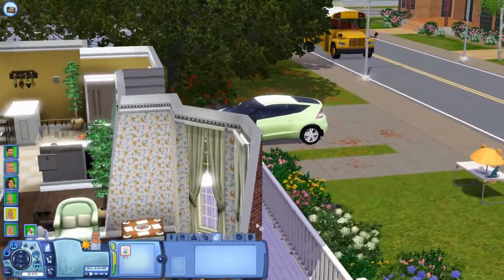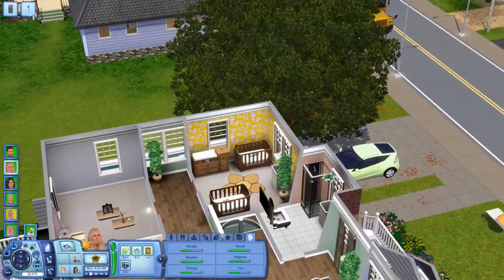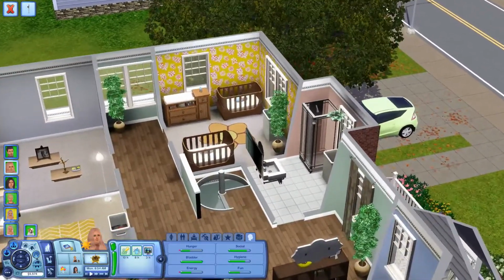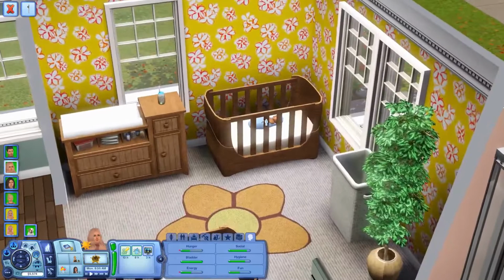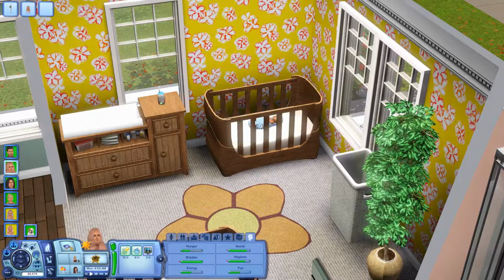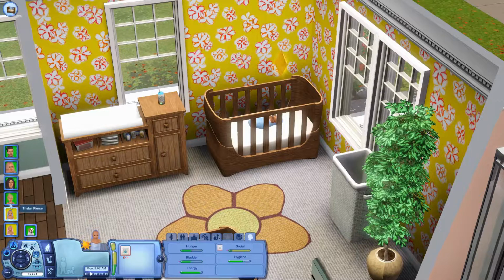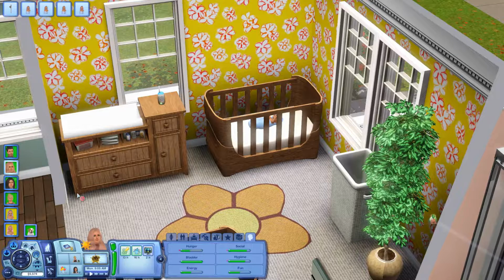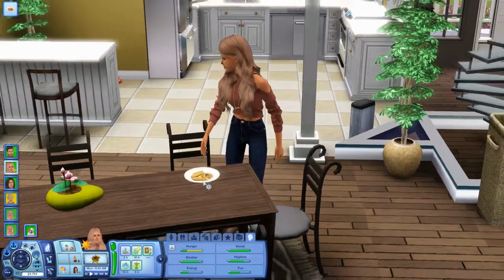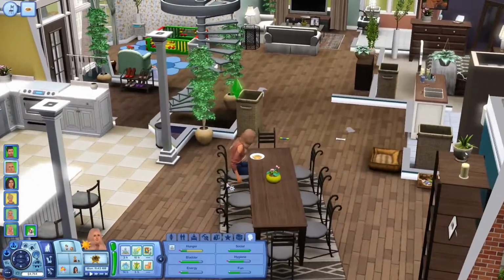Okay, and apparently the twins are crying. At least Tristan is bawling his eyes out right now, which is not good. Actually, don't eat anything. How about you come over here and go take care of Tristan, go snuggle him and play with him and give him a bottle and then snuggle him some more. That'd be nice. Thank you. But yeah, let me know what you guys think about the house. I think it's pretty cute.